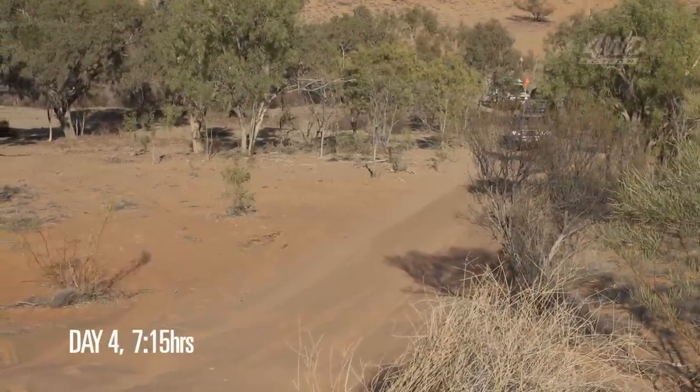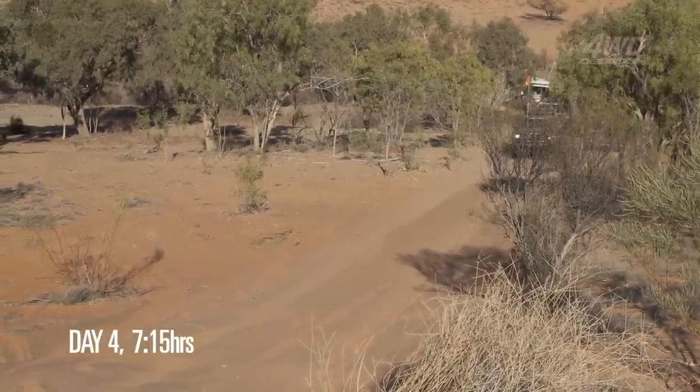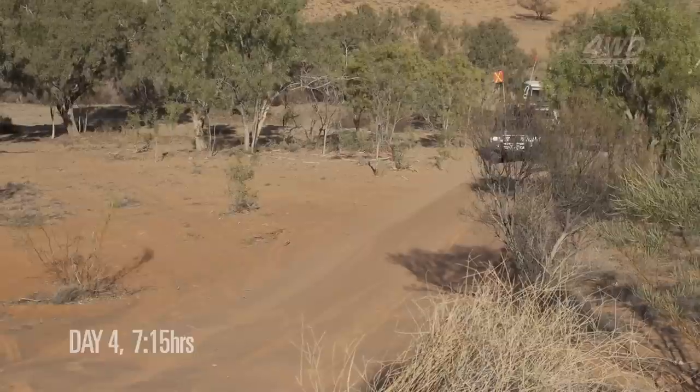That morning, well, it turned out to be much the same as the day before. Slow crawling up and over some seriously bumpy sand dunes.